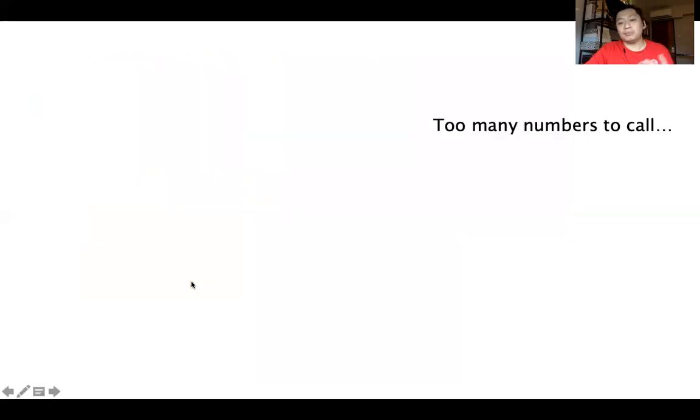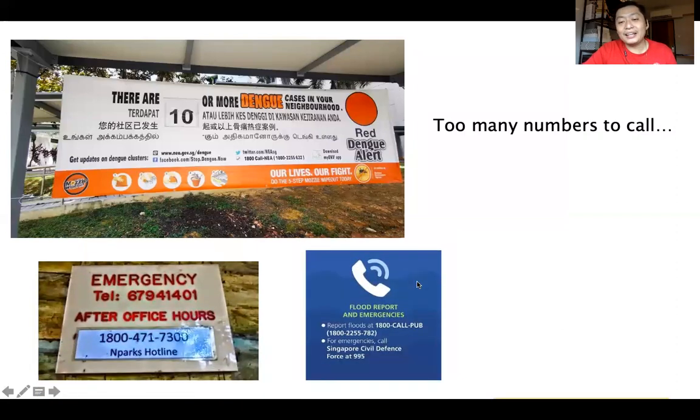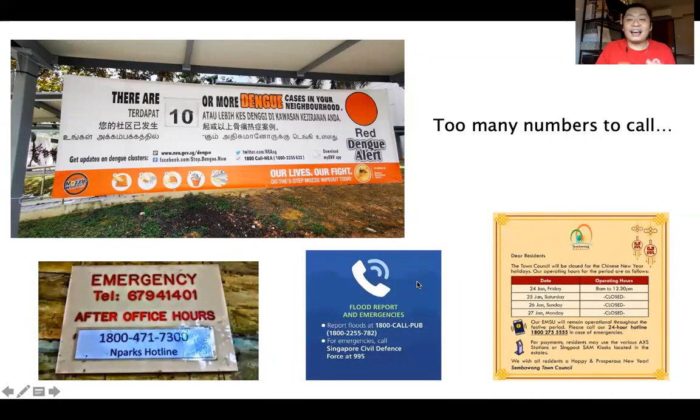Now, the second problem is that sometimes there are too many numbers to call. So in some instances, there are signages. There are phone numbers listed on notice boards, on banners, on different information boards. But there are so many numbers. Do we call agency A? Do we call the town council? Or do we call another agency? There are too many numbers to call. We sometimes don't know which is the right agency to call. And sometimes we're having too many numbers.